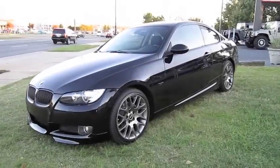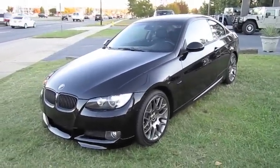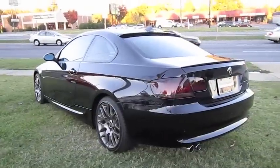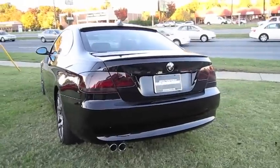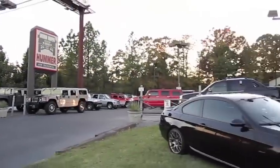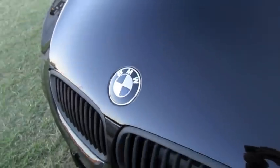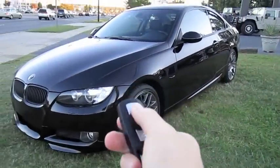What's going on, everybody? Today, I bring you a 2007 BMW 328i Coupe, and this is going to be a full in-depth tour of the BMW, startup, show the engine, as well as show a bunch of the features on the interior as well as exterior. And I'm at Independence Hummer in Charlotte, North Carolina. So without further ado, let's go ahead and start it up and let it run.